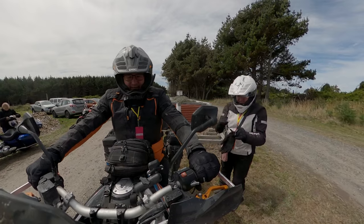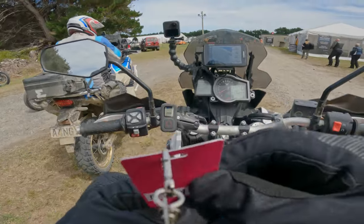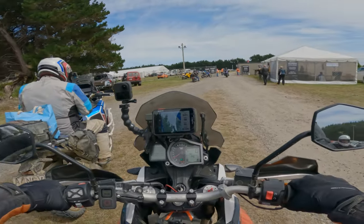Registration done. Got a nice little Burt Munro lanyard. That'll see us in and out for the few days we're here. Good. Yep.